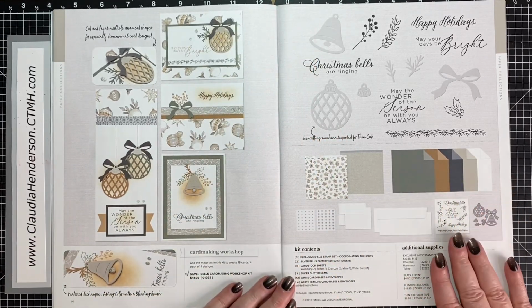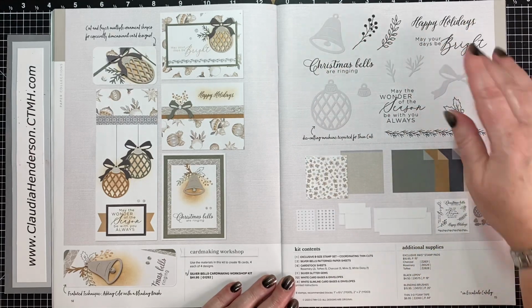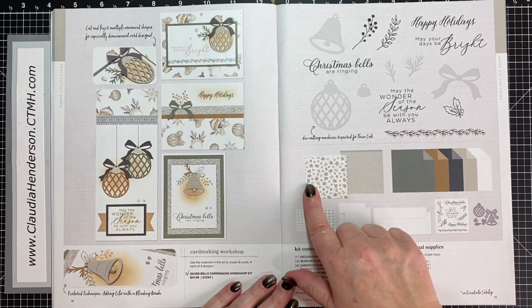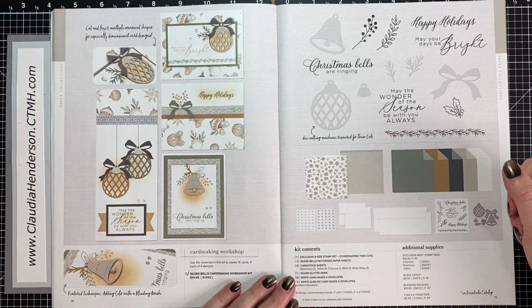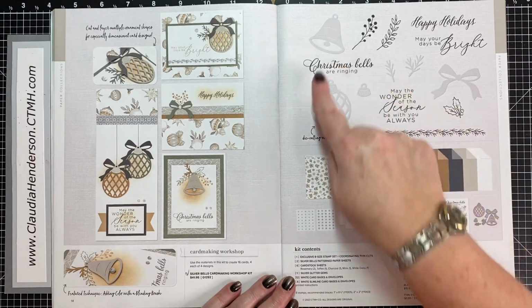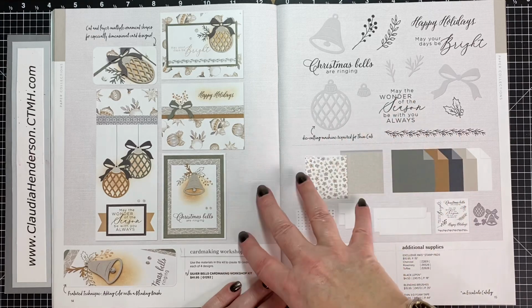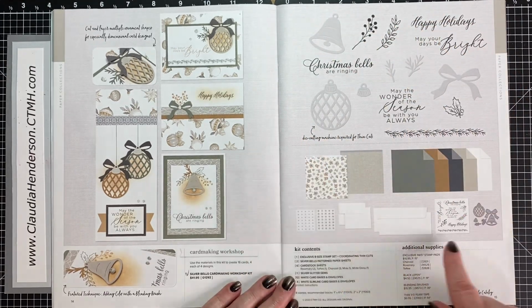So this is the card making workshop, and this stem set comes with dies, and these dies here are those little twigs. It's the Christmas ornament with the little silver holder, the bell, and the bow. So this set is only available in this card making kit. So if you want this, you have to order the whole kit.